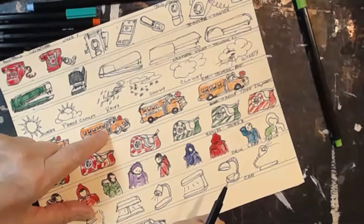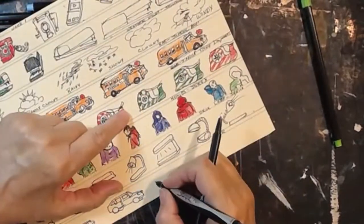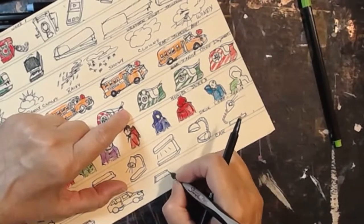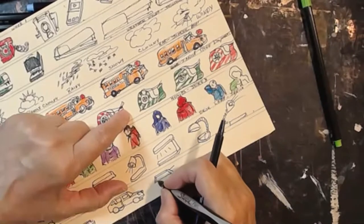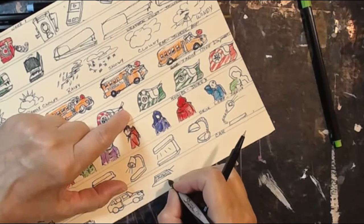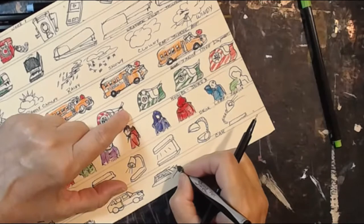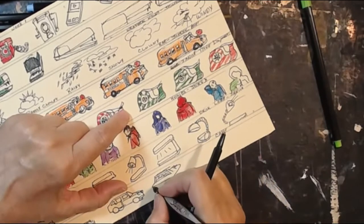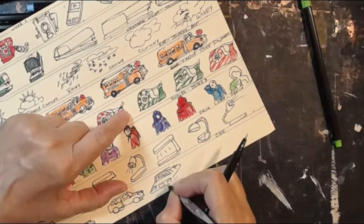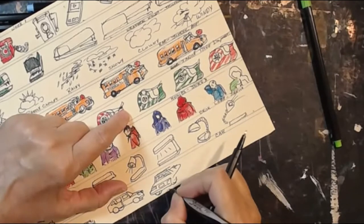Cars aren't the easiest to do. Let's see. Let's do the back of a car. They kind of look like that from the back. You don't see too much of it. Just give it square tail lights. And a license plate, and a fender, and some wheels. Wheels here. And a wheel there.